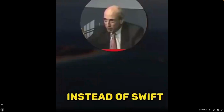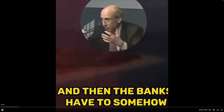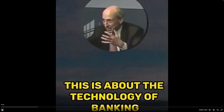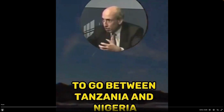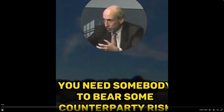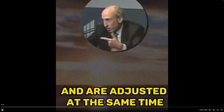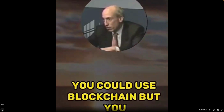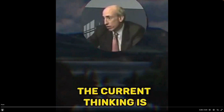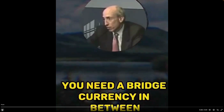So basically it states, instead of SWIFT, which is just a messaging system, and then the banks have to somehow pre-fund a Nostro account. This is about the technology of banking, not the technology of blockchain, he says. To go between Tanzania and Nigeria, as an example, you need somebody to bear some counterparty risk. That the ledgers both move and are adjusted at the same time. And usually it's a bank that is in both countries. You could use blockchain, but you're currently thinking you need things to bridge currency in between, he says.